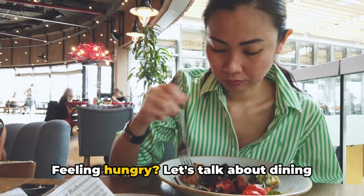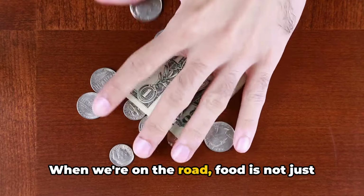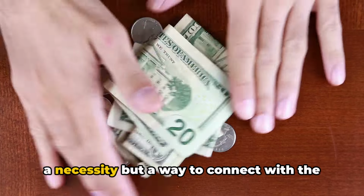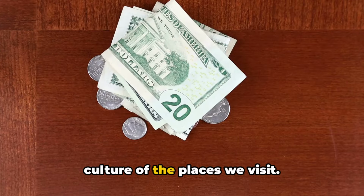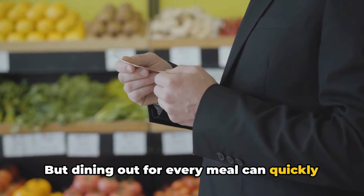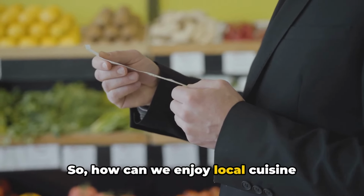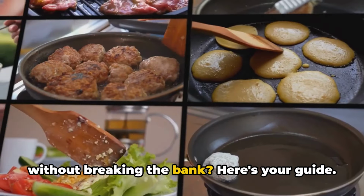Feeling hungry? Let's talk about dining on a dime. When we're on the road, food is not just a necessity, but a way to connect with the culture of the places we visit. But dining out for every meal can quickly eat into our budget. So, how can we enjoy local cuisine without breaking the bank? Here's your guide.